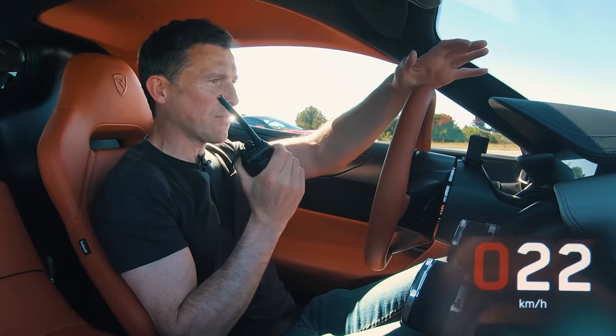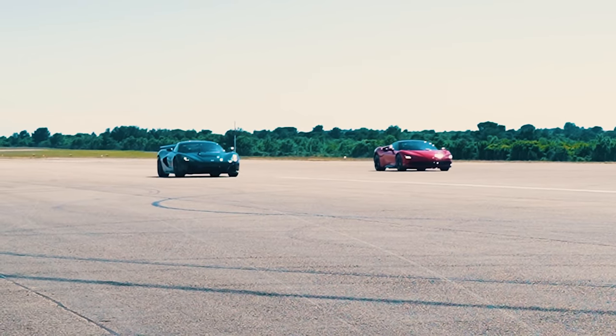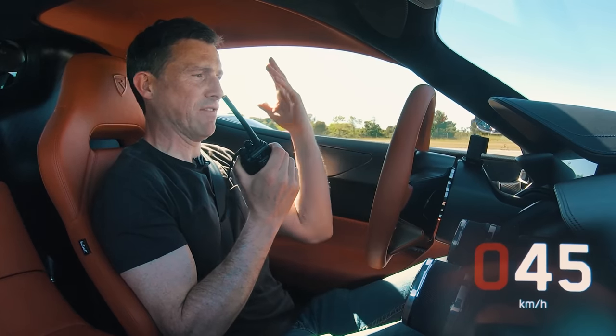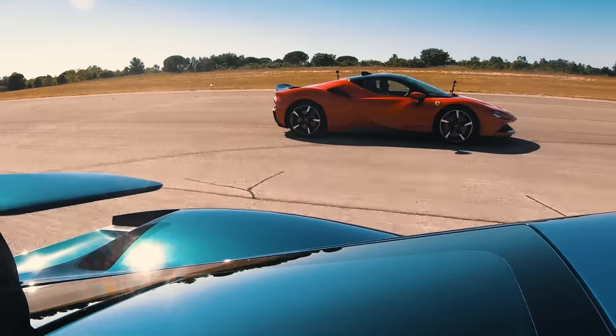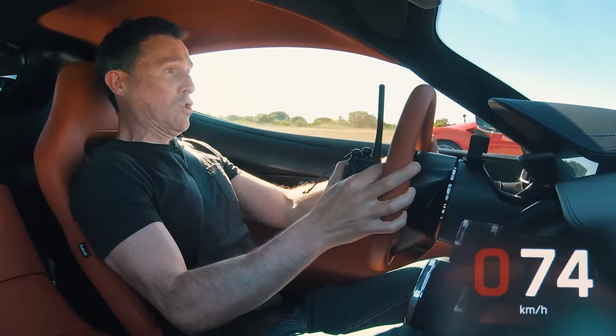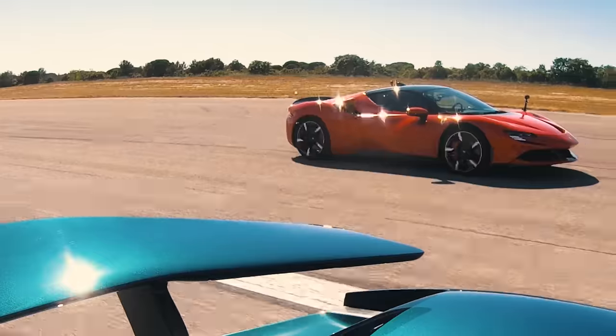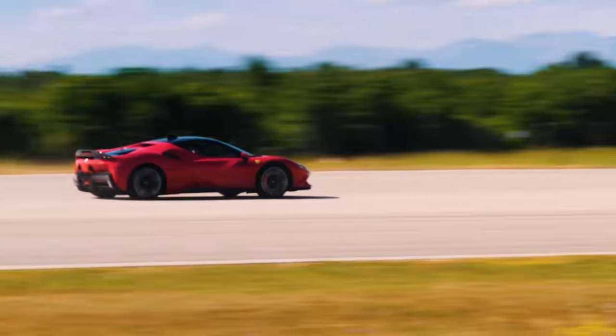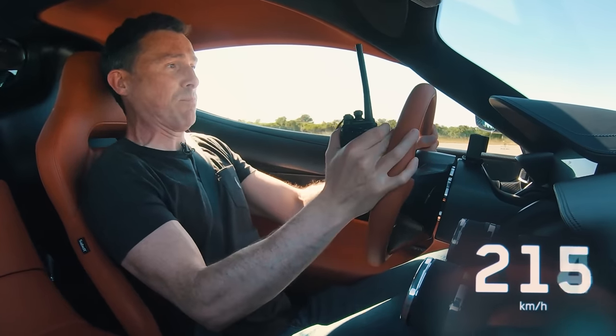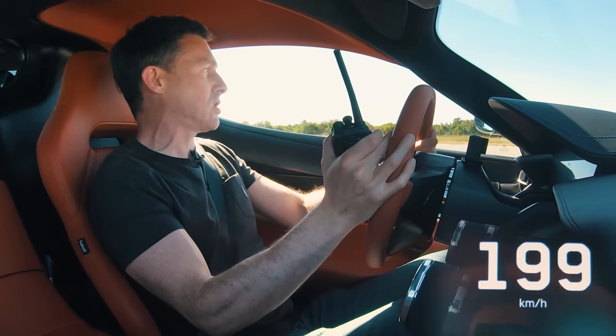Now we're going to have a rolling race from 50 kilometres an hour. We've got the cars in their sporty settings. Ferrari's in manual mode. It'll be in second gear. Here we go. 3, 2, 1, go. That's even madder than the launch. I let him go a bit just because I could, but that is just crazy.